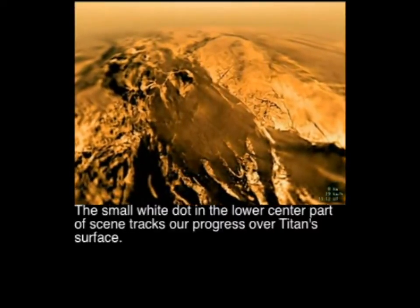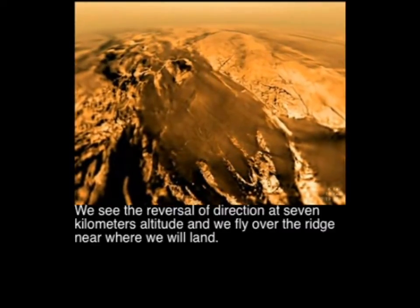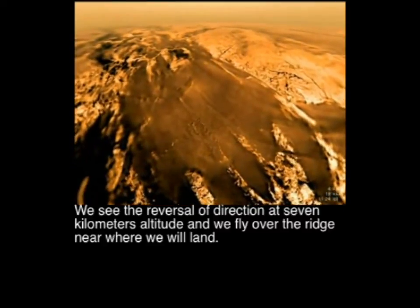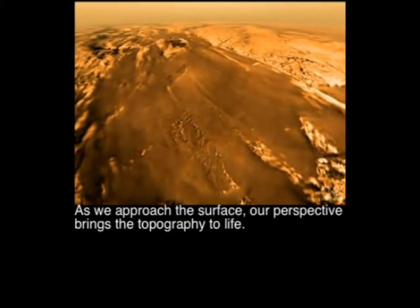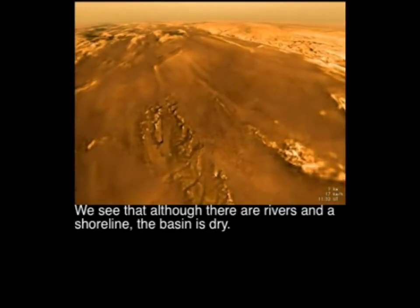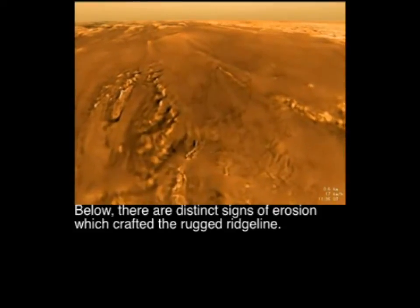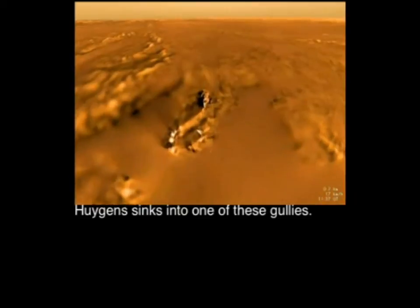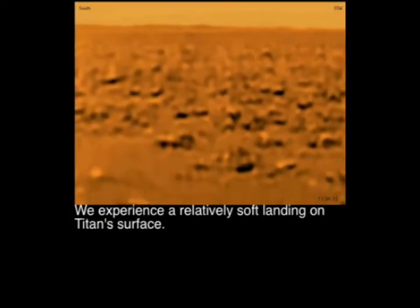The small white dot in the lower center part of scene tracks our progress over Titan's surface. We see the reversal in direction at 7 kilometers altitude, and we fly over the ridge near where we will land. As we approach the surface, our perspective brings the topography to life. We see that although there are rivers and a shoreline, the basin is dry. Below, there are distinct signs of erosion which crafted the rugged ridgeline. Huygens sinks into one of these gullies. We experience a relatively soft landing on Titan's surface.